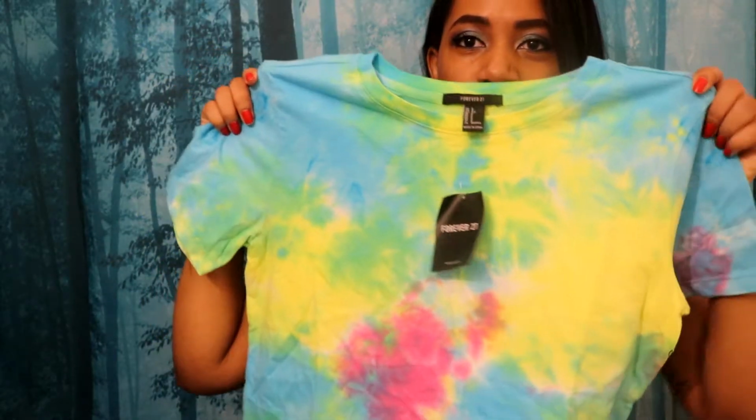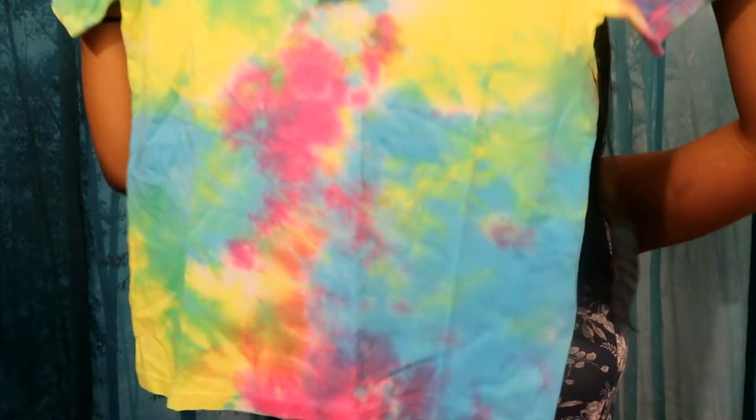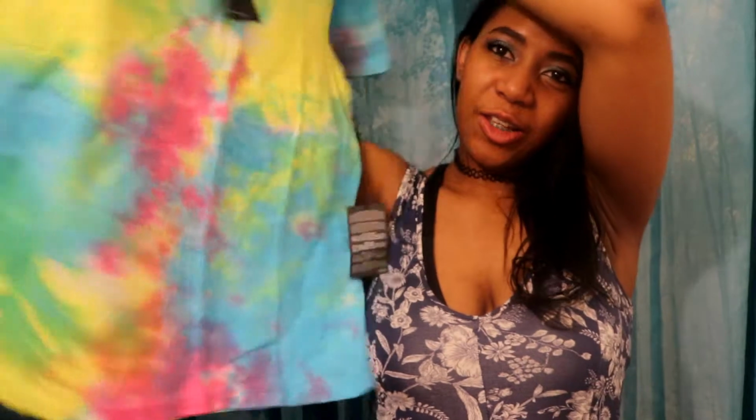And I can see myself wearing this to Cedar Point. I don't know, it's just really cute. And I always convince myself to not buy it. I'm like, why spend money when I can just make myself a really cool tie-dye shirt? But I don't regret buying this shirt at all because it's really cute and I love it.